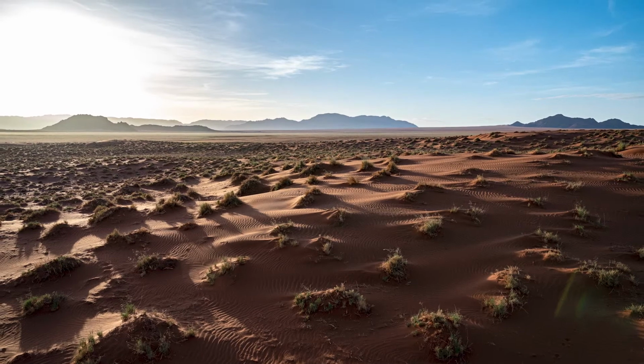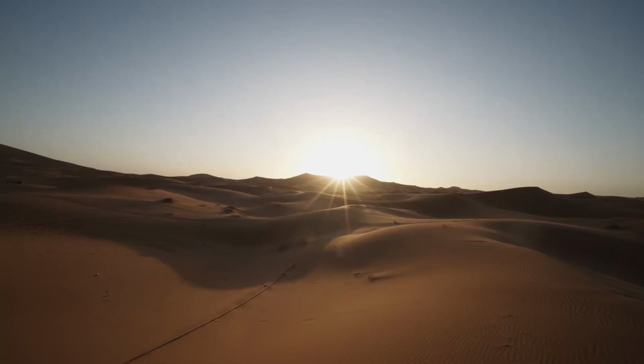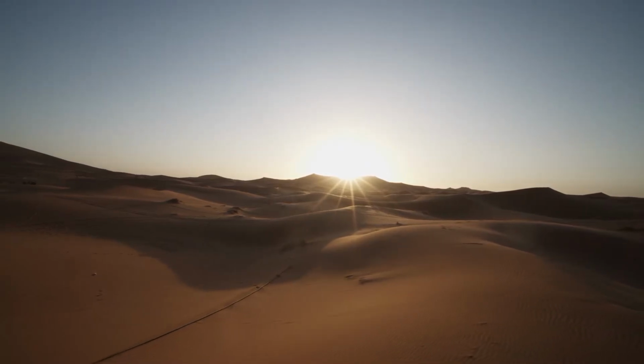Lifting off of the ground as the sun was rising over the desert, you just had epic views of these rolling dunes with shadows cast on one side as the sun rose and hit one side and not the other.